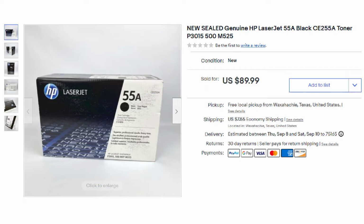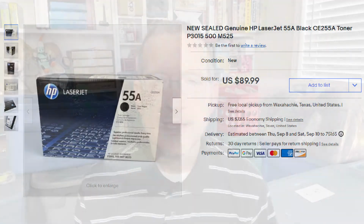The details about this next item sale were kind of unique. I ended up selling this. This was a genuine HP 55A black toner cartridge, and it ended up selling for $89.99. And the buyer had reached out to me and saw that we were living in the same city, and he wondered if we would do a local pickup option. And so I went in and I enabled that in the eBay listing, and they proceeded to buy it, and we met up a couple of days later and made the sale.